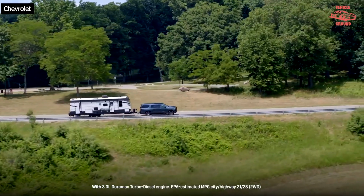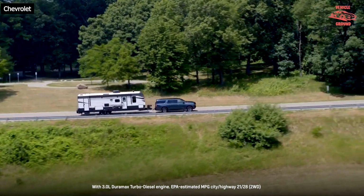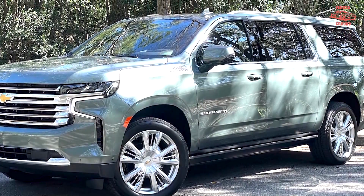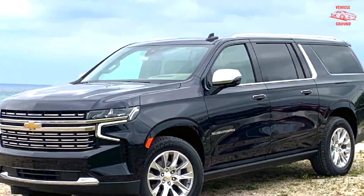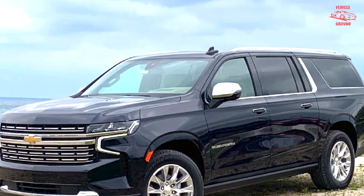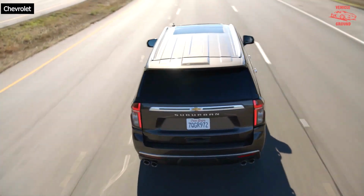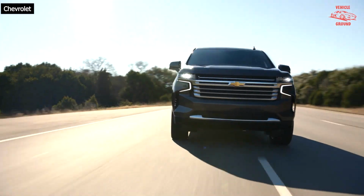Exterior. The Suburban Premier has a bold and stylish exterior design. It features a large grille, LED headlights and taillights, and 22-inch wheels. The Premier also gets a number of exclusive exterior features, such as a chrome grille surround, black exterior accents, and a power-operated running board.